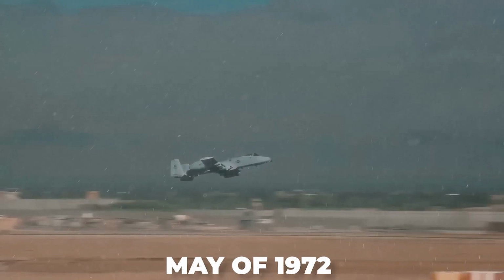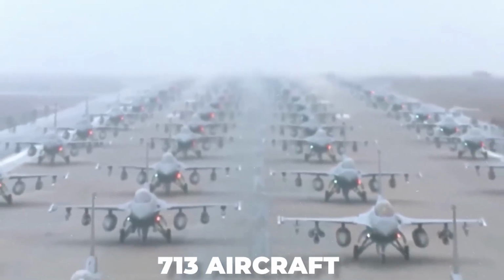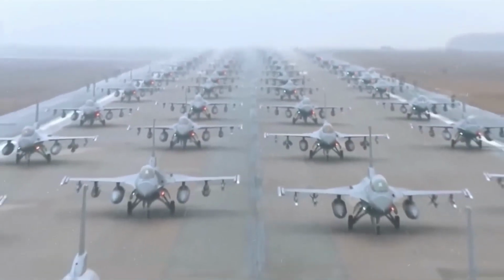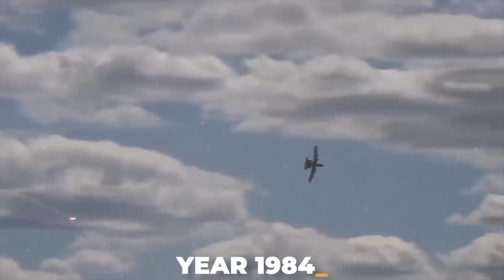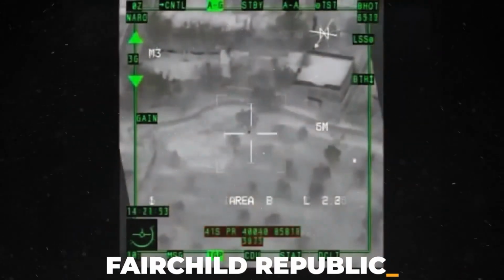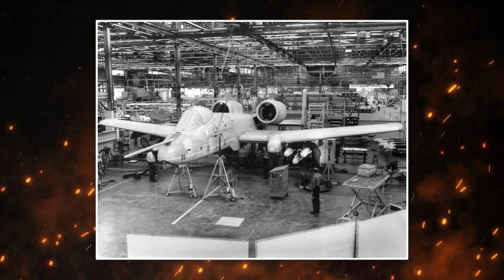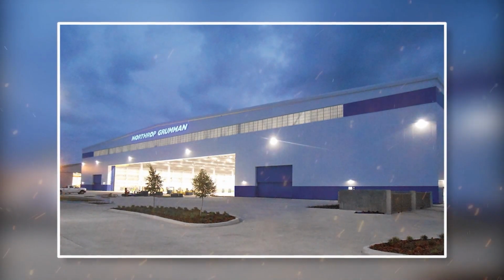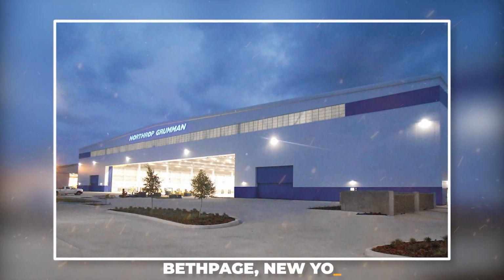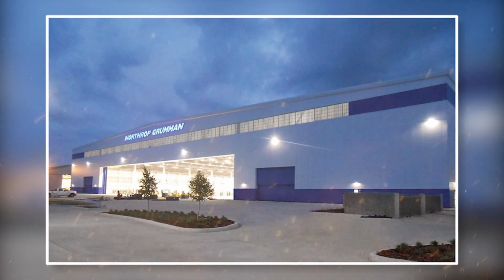In May of 1972, the inaugural flight of the A-10 took place, and subsequently, a grand total of 713 aircraft were manufactured. The manufacturing of the A-10 aircraft was terminated in the year of 1984. The A-10 aircraft was initially produced by Fairchild Republic, a company that is currently a subsidiary of Northrop Grumman. Since 1987, Northrop Grumman has served as the primary contractor for the A-10. The Integrated Systems and Aerostructures divisions, located in Bethpage, New York, and St. Augustine, Florida, have been executing support and structural upgrade initiatives at Northrop Grumman.